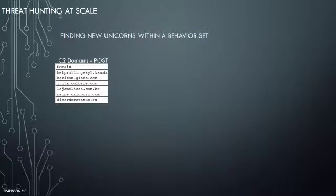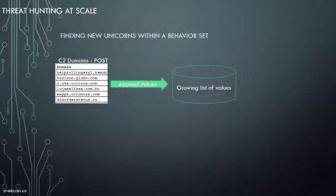Okay, so to build on that, if we take that same method, let's say you want to find the new things that show up each day. You don't want to look at the same results every day. Maybe they're benign and you haven't whitelisted them yet, but you want to know what pops up that you haven't seen before that matches all this criteria. So you output the results to a table. It's a growing list. Every day, or every hour, whatever, the results run and you append them to the list.